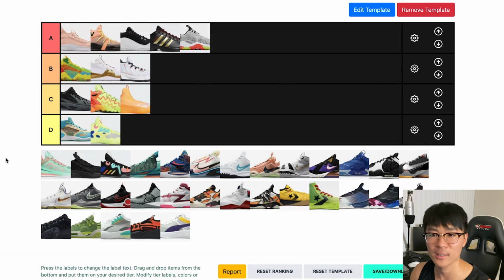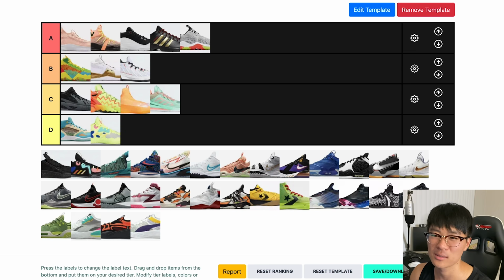D Rose 11. Sorry, I'm going to need to pick it up a little bit. They got a lot more shoes. So D Rose 11, I feel like I'm going to put it in the C tier. Traction was okay. Cushion was okay. I just hated the shape of the shoe. It's just super flat. It's a slapper and just didn't fit my foot well. So not a huge fan of that shoe.